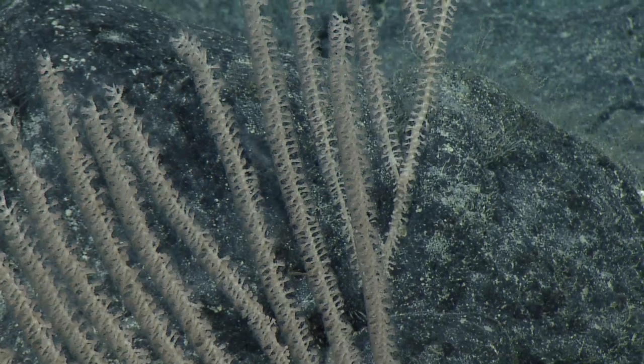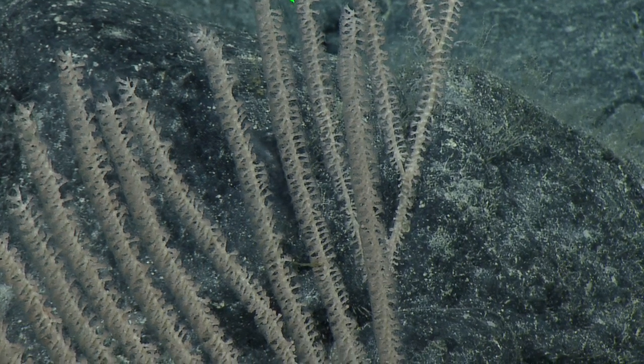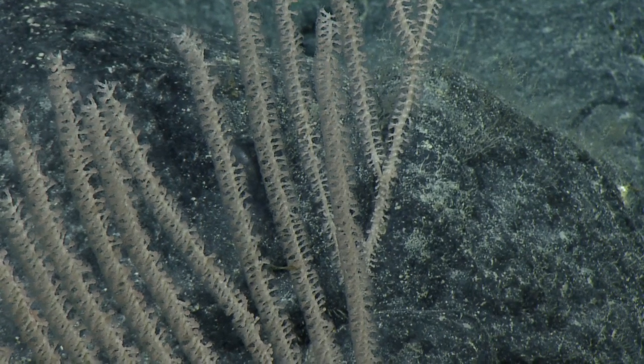To do that, we get argon age determinations out of these rocks, the ones that are suitable to do that, which give us an absolute age on these rather than a relative age dating.